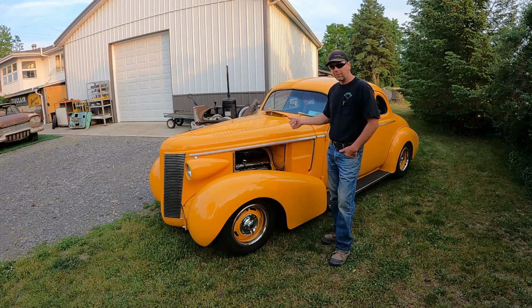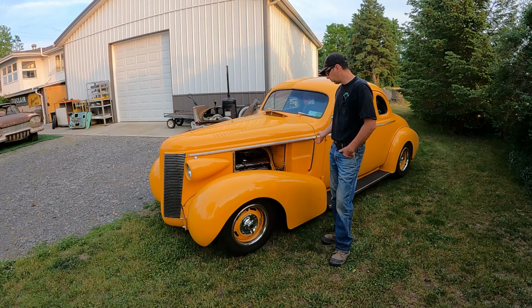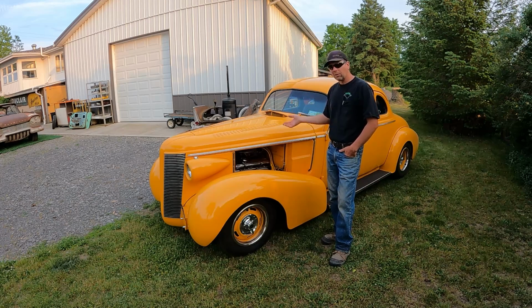Combined with the highway gears, this has got a really good built Turbo 350, so I really don't want to change that out. It shifts amazing. So if I could change the engine, make it something that ran cooler and ran good on lower octane fuel with highway gears, this car would be a great road trip cruiser.